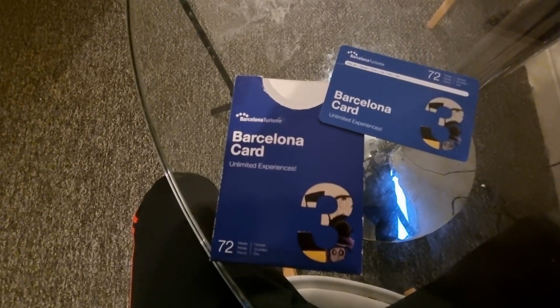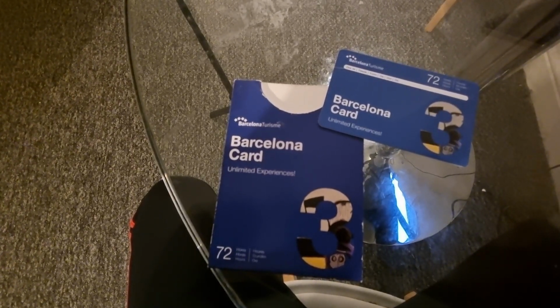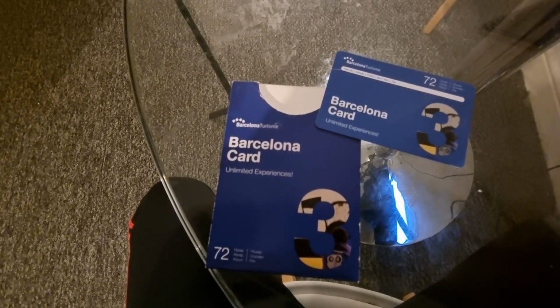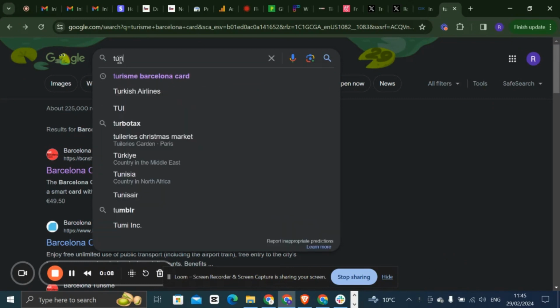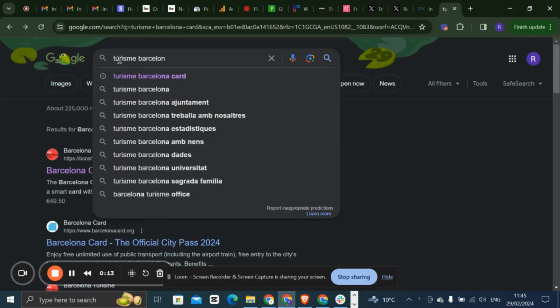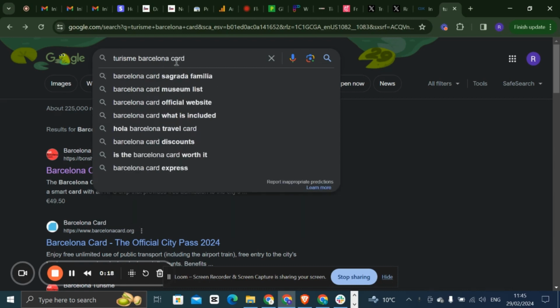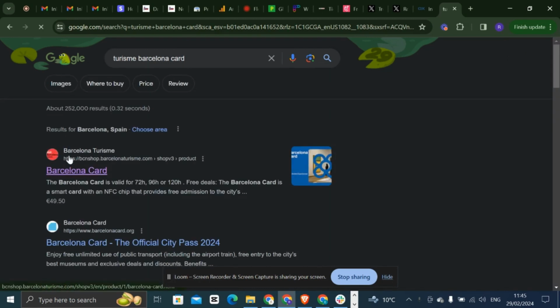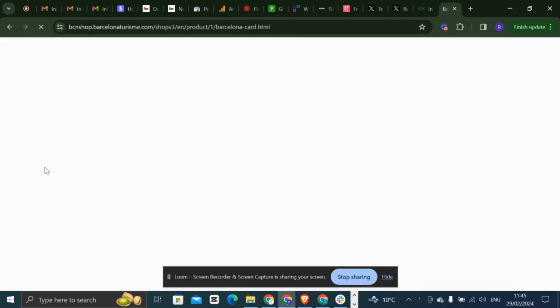This card gives you entry into quite a number of museums, and we got it online on the Barcelona tourism website, which I'll show you shortly. Before we set off to Barcelona, we got the Barcelona card, and we went on Google to type out tourism Barcelona card. We tried to spell it the Spanish way, Turisme, and then we clicked enter and clicked on the Barcelona card option that came.